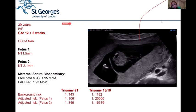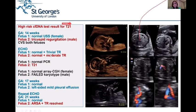I'm just going to show you a few cases from clinical practice to give some key messages. This lady is 39 years old with an IVF pregnancy, dichorionic diamniotic. She had a routine scan in the UK, where we're still offering the combined test as a first line. At 12 weeks, one twin had a nuchal of 1.5, and the second twin a nuchal of 2.1. Normal on the scan, normal nuchal. And this is the biochemistry. You see that the calculated risk for twin 1 and twin 2 is low for trisomy 21 or trisomy 13 and 18. With a cutoff of 1 in 150, that would not necessarily qualify for offering invasive testing or considering further testing for the common trisomies.